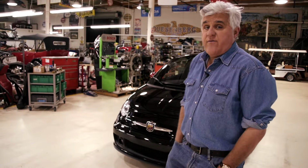I love my little white Fiat 500 because it's serial number 2. Number 1 went to the boss. I have number 2. Is it worth it to upgrade? I don't know. Let's take a ride and see. I think it might be.